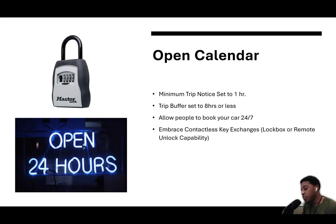When you constantly put a bunch of calendar blocks on your schedule, and you have a 2-day buffer time and an 8-hour minimum trip notice time, your cars aren't going to get booked that often. I know it's going to be tough. However, using contactless key exchanges, like using a lockbox or having some type of remote unlock capability on your cars, will help with that.